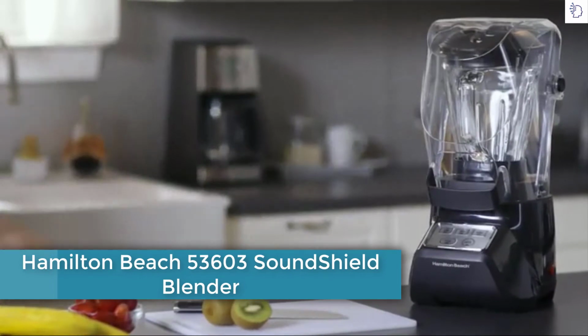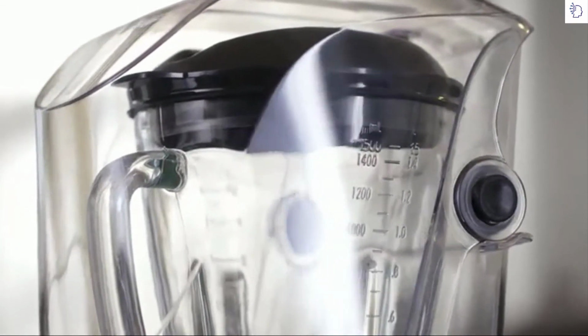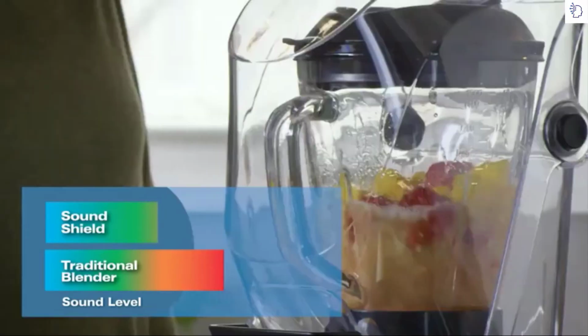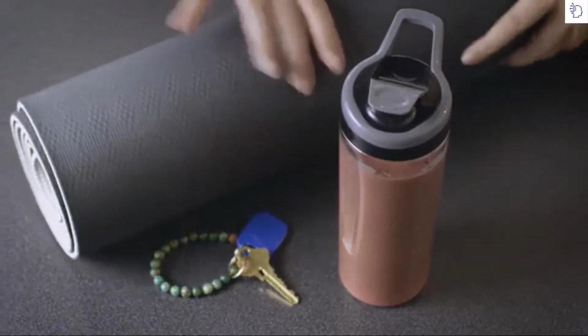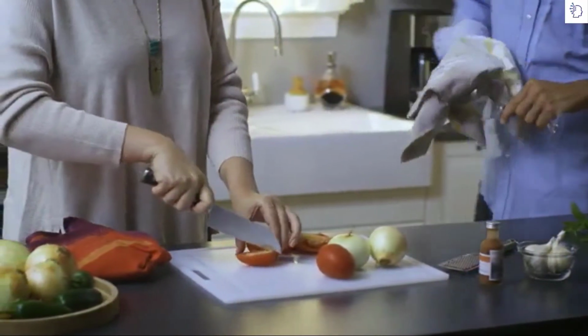The new Hamilton Beach SoundShield 950 blender with quiet blend technology is 55% quieter than a traditional blender. Here's a traditional blender. And here's the SoundShield 950 in action. Our quiet blend technology keeps noise levels low so you can make a 6 a.m. smoothie without disturbing your family. Keep the conversation going while mixing margaritas, and let the baby keep napping while dinner gets started.